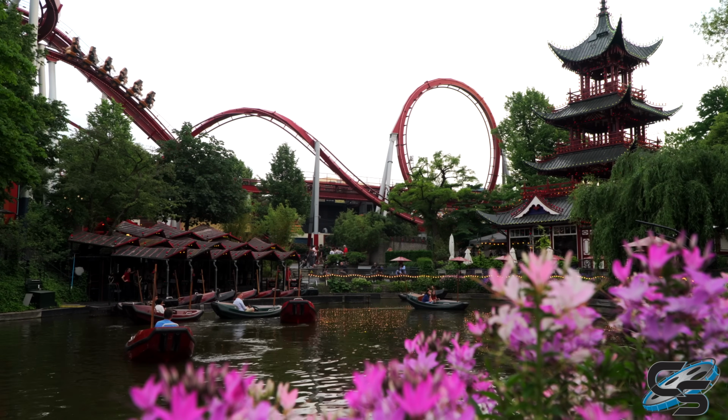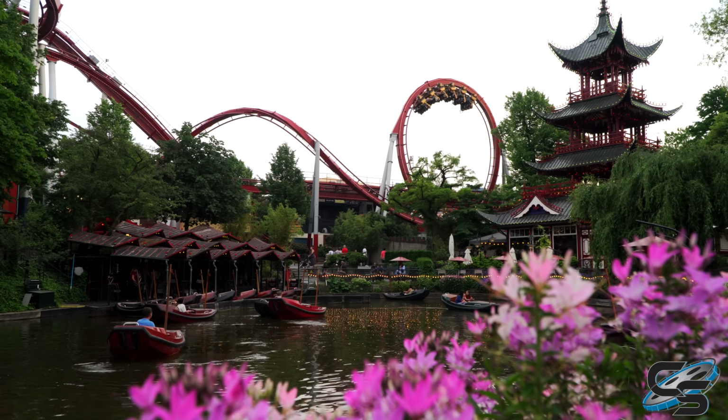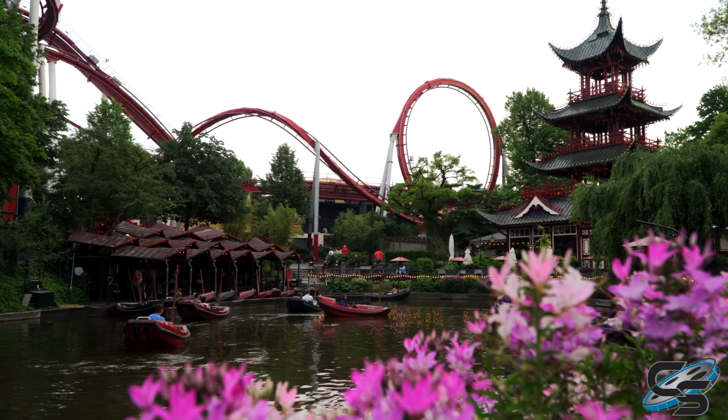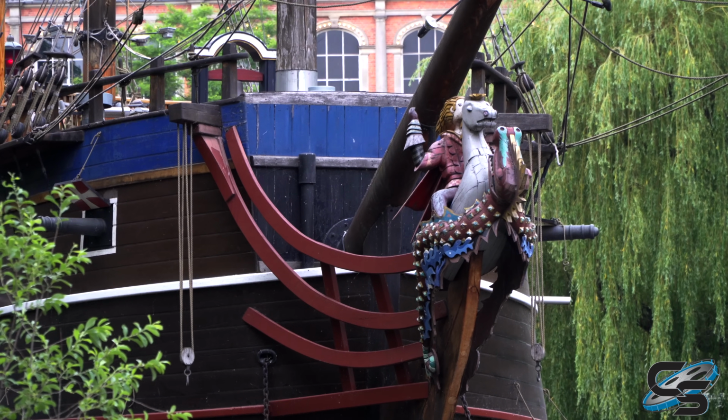For me, this view right here is king. You see Daemonen right there, you have the Chinese tower, this bridge, the water. That is the spot. I'd say it's probably the most photographed area in the park, and for good reason. This lake right here is also very scenic. I love how they have this pirate ship on it.